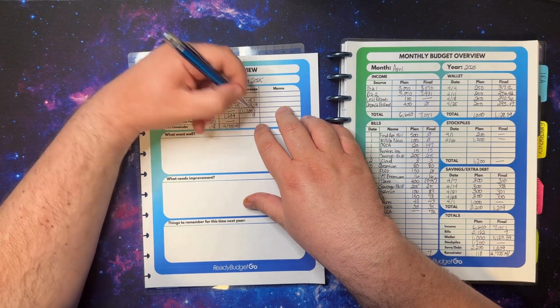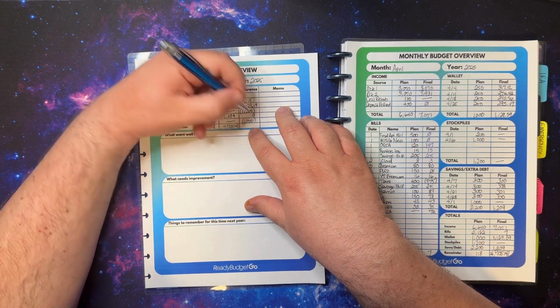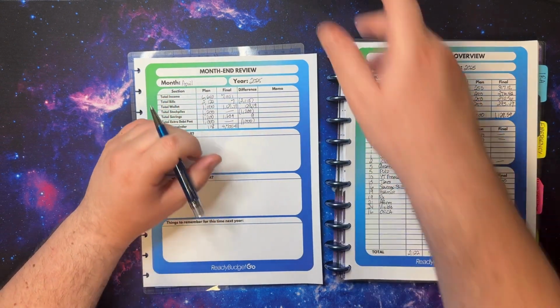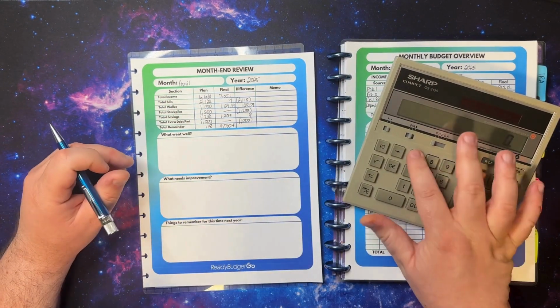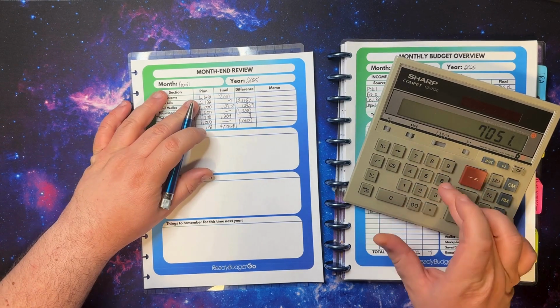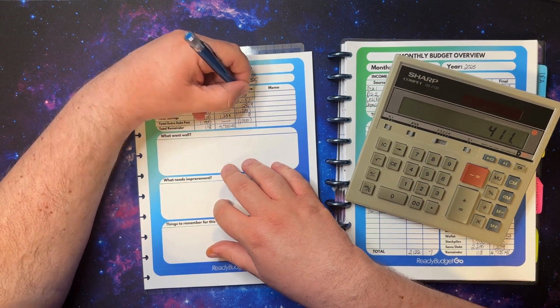This one was $9 more. This one was $1,000 less. And then the other two, I'm going to need the calculators. Let me grab that out real quick. 7,051, 6,640. Okay, so $411 more.